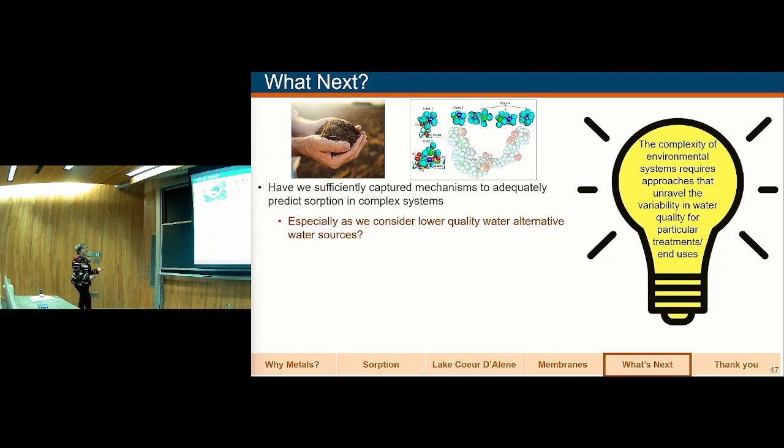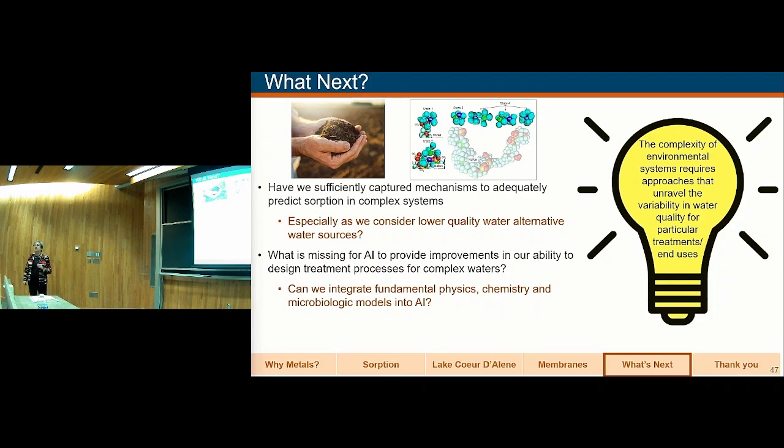So as we end, I'd say the questions that come to me at the end of this is, have we done enough? Have we sufficiently captured mechanisms to predict sorption in complex systems, especially as we look at these alternative waters? And what's missing from AI? And can we, and are we, and I believe we are, starting to figure out ways to integrate fundamental physics and chemistry and microbiology into models that will help us guide the AI process so that we can eventually do a much better job of predicting and hopefully get to the point where we use all of this technology and understanding to do more metal ion recycling.